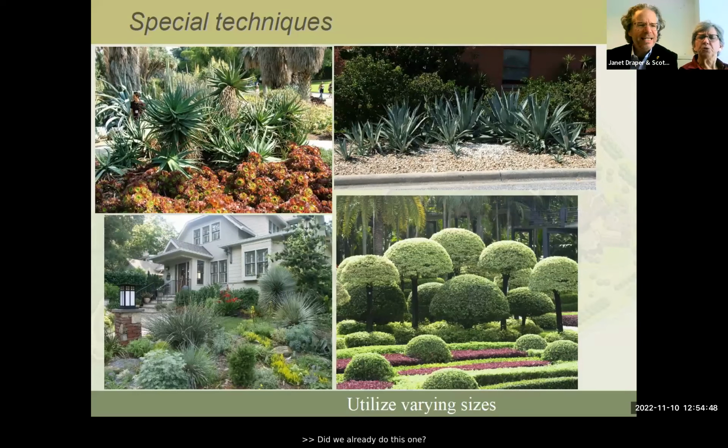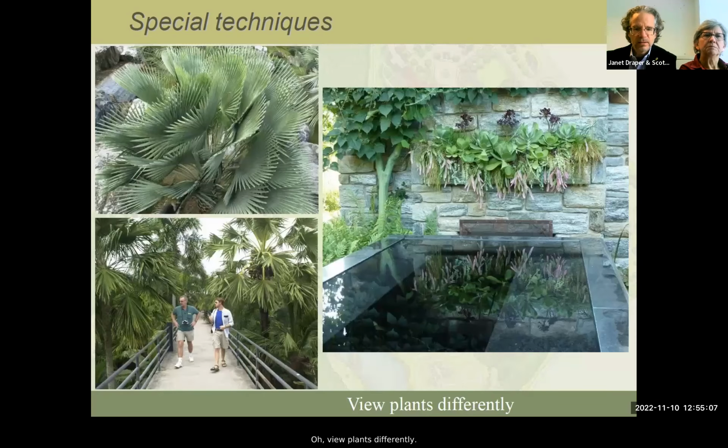Didn't we already do this one? We kind of see the same slide again and again, and there's reasons for that. So real quick, look at the agaves in the upper right-hand corner. You're varying the size. It's a colony of varying size. You see little pups in the foreground. And what makes that interesting is the contrast of the different sizes. You view the plant differently. This is hard to do sometimes.